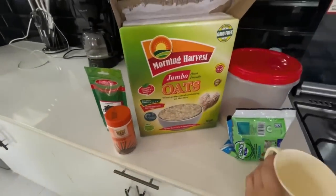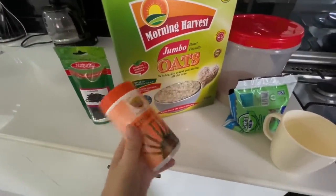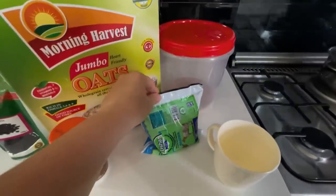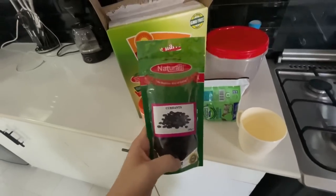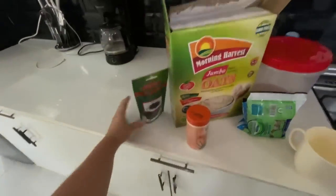I'm making the kids oatmeal for breakfast. So I'm gonna put the oats and some cinnamon, a little sugar, and some milk. And then I'll sprinkle in some of these currants. They didn't have any raisins at Cyan, so we're just going to use these instead and see how it is.